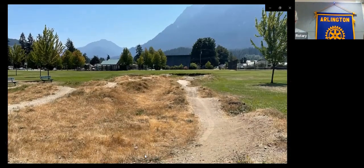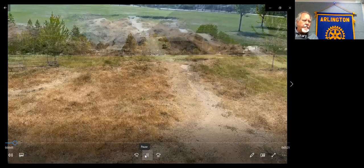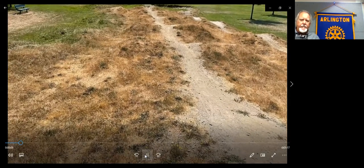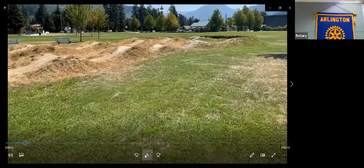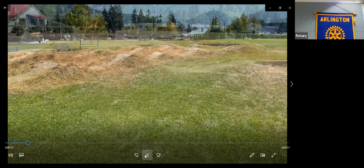This is a small, simple dirt pump track in Darrington. It's located right in the city park. There's not a whole lot to it. I've never actually seen anybody riding there. I've been there 3 times, but obviously somebody does ride there.